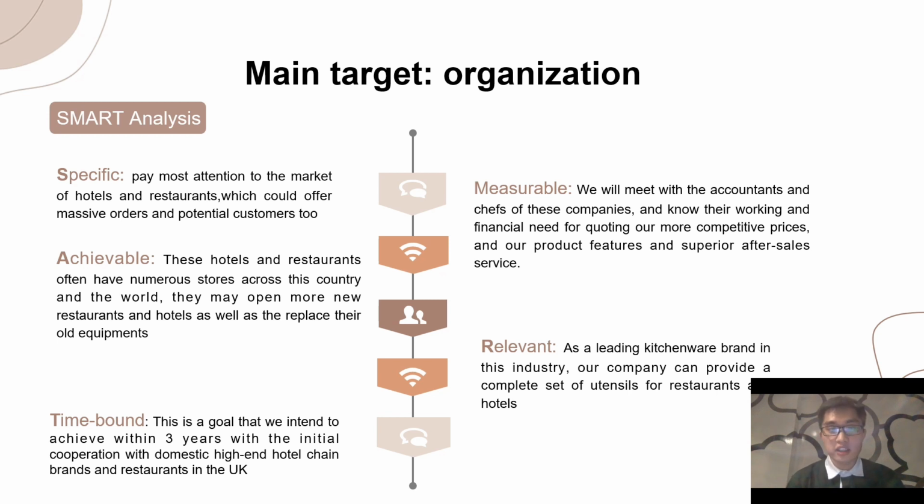And in the measurable part, I think we can meet with accountants and chefs. We can know their financial need, the working need, or other unique need. And we can give them brilliant service and attractive price. And about the relevance, as the leading kitchenware brand in this industry, our company can provide a complete set of utensils for restaurants and hotels.